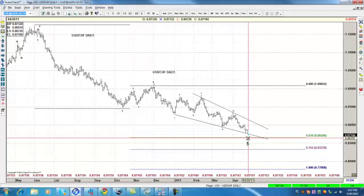So again, we don't say that it's going to be a top or a bottom. We say that we're getting close to significant levels, and that's very dangerous. You guys need to be careful if you got a short dollar position.